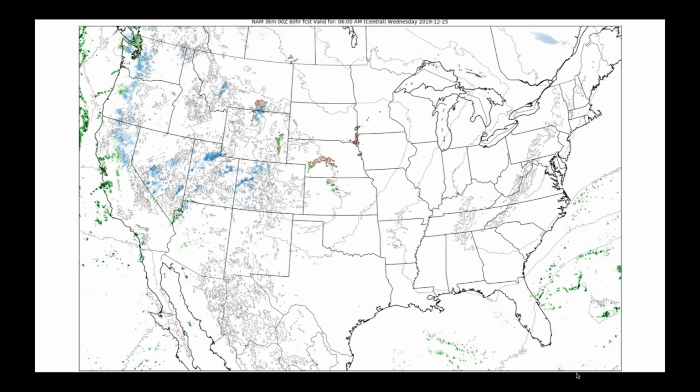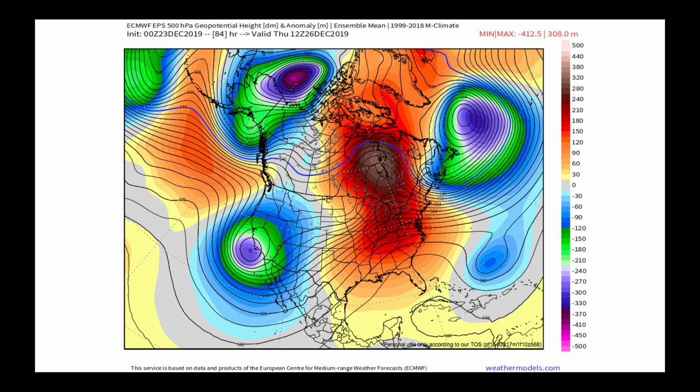And what we're going to watch after that, well, let's take a look by understanding the upper levels of the atmosphere. We have this weak trough that sneaks through on Christmas Day. That's what brings the snow in and around this region on the day after Christmas. We're next going to watch this trough slowly push here, and that's going to be the one that brings in some unsettled weather once we get beyond the end of this week.